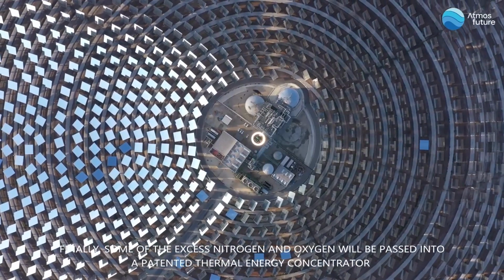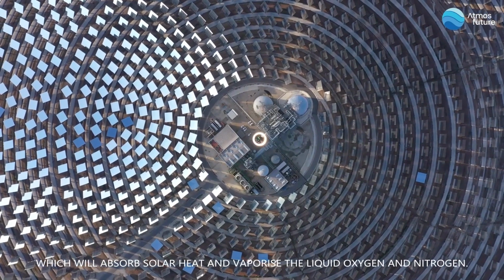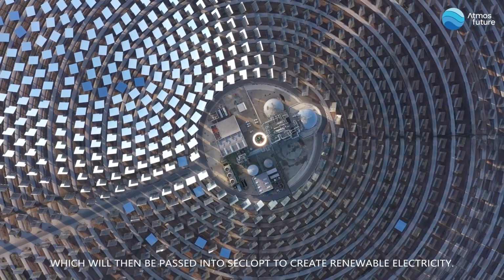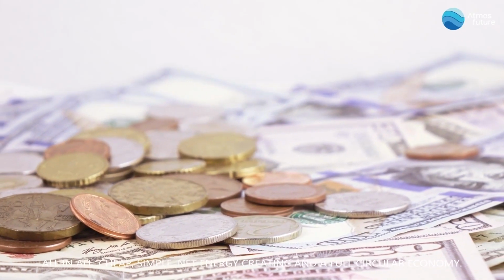Finally, some of the excess nitrogen and oxygen will be passed into a patented thermal energy concentrator which will absorb solar heat and vaporize the liquid oxygen and nitrogen, which will then be passed into Seclopt to create renewable electricity. All in all, cheap, simple, net energy creating and a full circular economy.